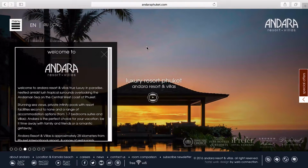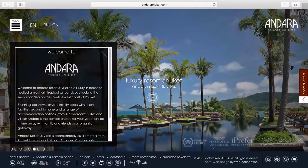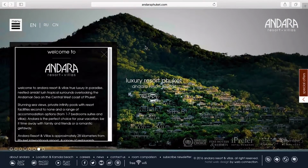So, in conclusion, Andara Resort and Villas. This is a beautiful website. It is beautiful because you've got beautiful photography, so that's great. You're so close, you're almost there, but you need to actually throw away the current website that's been custom designed and place it preferably on some sort of template or some sort of platform like Squarespace or WordPress with a decent template, and just do things in a much simpler way. That way people will be able to use the website easily.